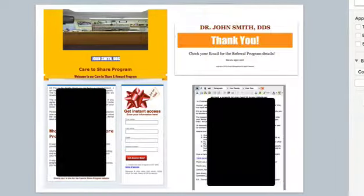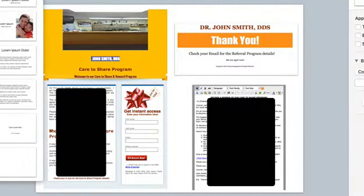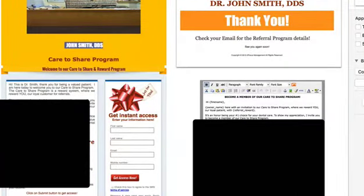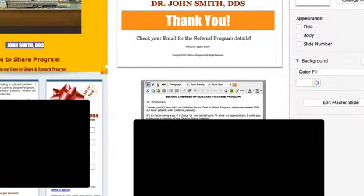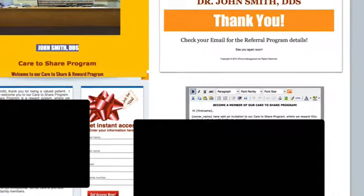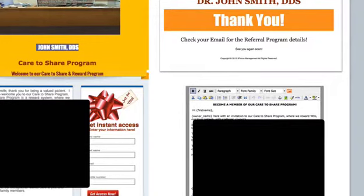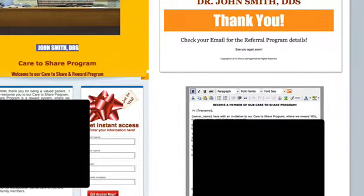And then what's going to happen is when the patient comes to the office, the front desk already knows the patient. We'll put the patient's name and email address and all this information here, and the share program will go directly to them. You see the email. Right here is the email. So it addresses them and gives them the share card to give to their friends and family members.